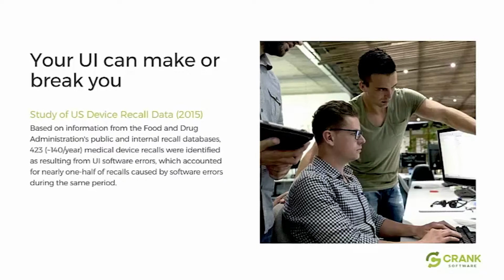I don't know if it has all the numbers there, but I put the link up for it. 900 software recalls in medical devices happened between 2012 and 2015, and 423 of them were related to the user interface. So that means that much of the user interface was causing issues. Those were tons of different issues, whether input issues, usability issues, or bad feedback, but a lot of that has to do with testing and how you get it to market.